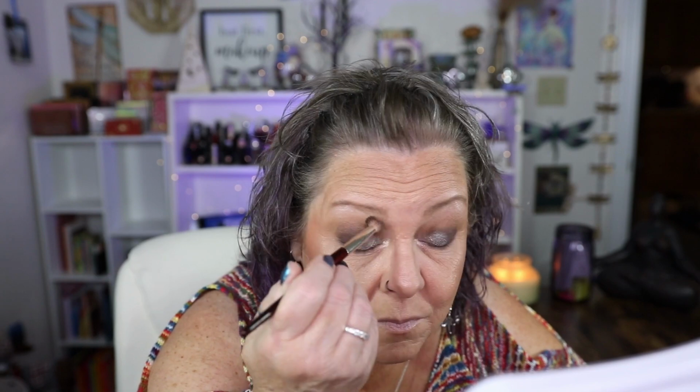I've cleaned it off on my color switch, and I'm just going to blend it very lightly. Alright, I'm going to do some lashes and liner, and then we will come back and check out this lipstick. Okay, lashes are done.